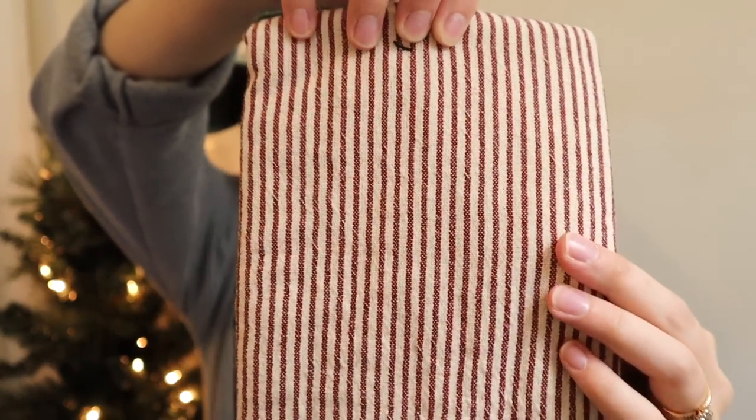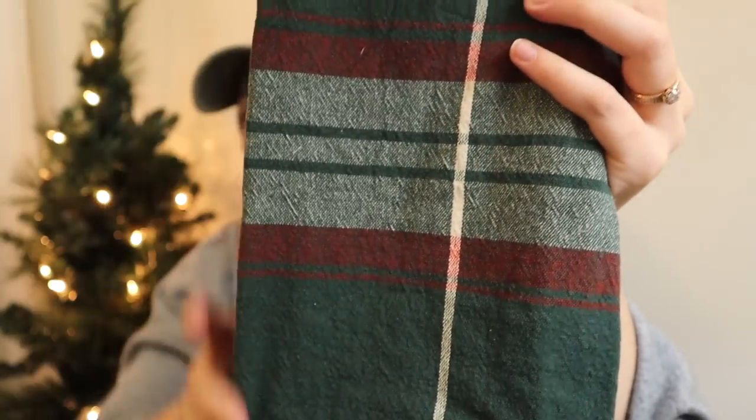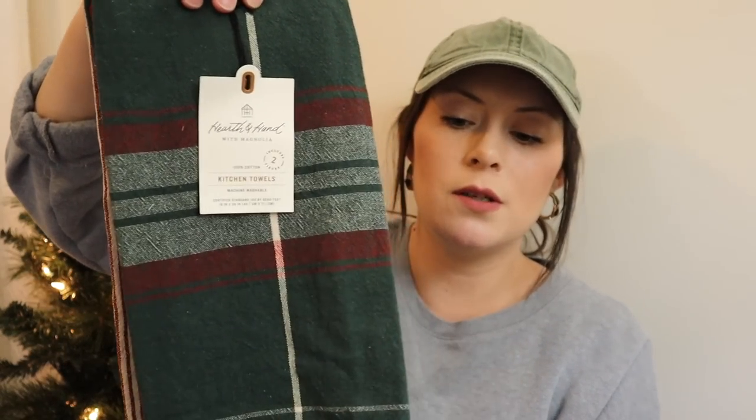Okay, more kitchen items. If you can't tell, I really like Hearth and Hand kitchen items for my home. So I ended up picking up a 2-pack of these dish towels. They have the red and white stripe, which I thought was really cute, and then they also had the green pattern as well. Like I said, this was a 2-pack, and these are only $9.99, which I don't think is bad at all. This is kind of like that flour sack material. It's pretty thick. I really like these. I change out my kitchen towels like every single season, and Hearth and Hand is always my go-to. I really like the quality of them. They look just really nice, and they absorb really well.